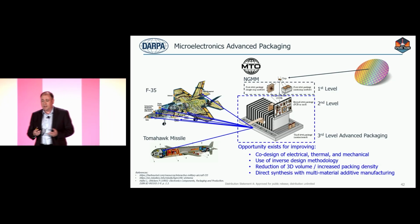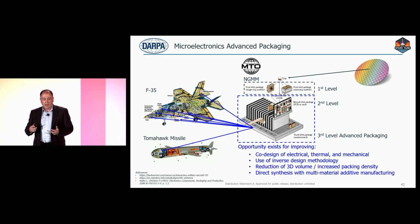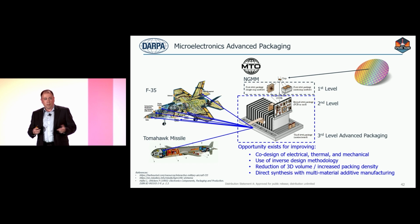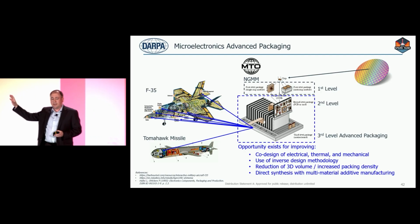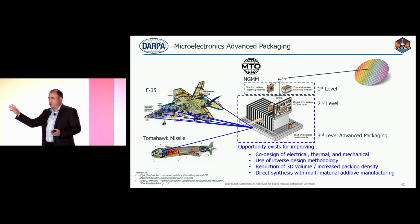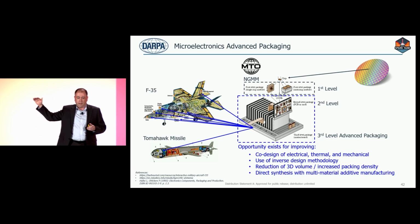However, I'd say more recently, the office has been thinking about advanced packaging and what could be done there to improve functionality. The best example of this is the flagship program, Next Generation Microelectronics Manufacturing, or NGMM, which is run by Michael Holmes, and you'll hear more about that tomorrow. But that's focused on the first level of advanced packaging, where you're taking one or more chips or technologies and doing some type of 3D heterogeneous integration together.